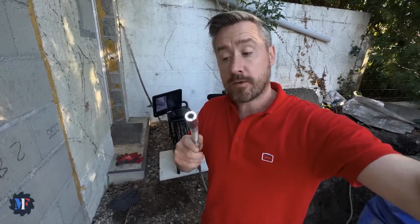So the camera is right here. We have LEDs, of course, to see inside the pipe. You should know that we can adjust the intensity of the LEDs. We can even turn them off completely. This camera works both on battery and plugged in.